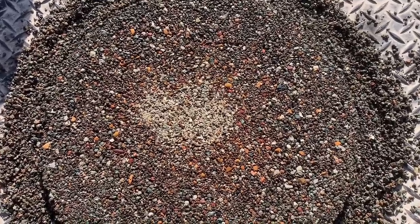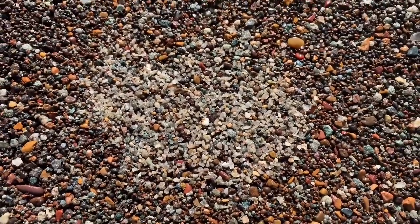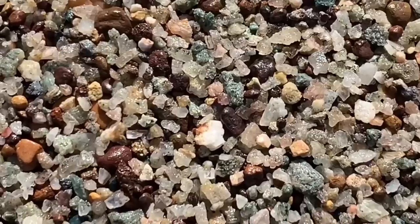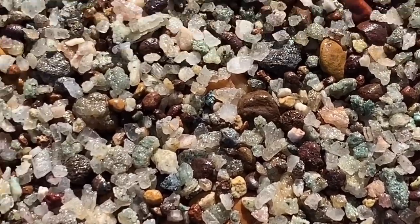Okay, here's the reflip of those two centers. And as you can see, we have lots of heavies yet. So I'll scoop all that up and probably work this again, maybe two more times, just to get everything.